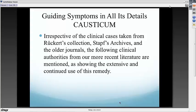Now, what you need to do is you need to have the book where the introduction to the remedies is. Now, that starts only with Causticum because, for me, incomprehensible reason, Hering never told where he got his symptoms from.